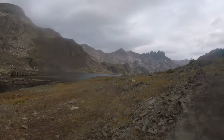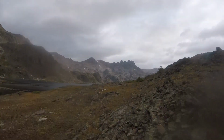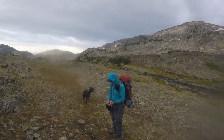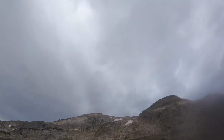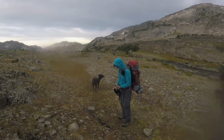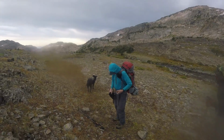It's about 7:30 a.m. on the morning of day number 4. We're all packed up, ready to hike out and try to beat the storm. We've got a big winter storm coming. Temperature isn't too bad right now, but it's dropping very quick.